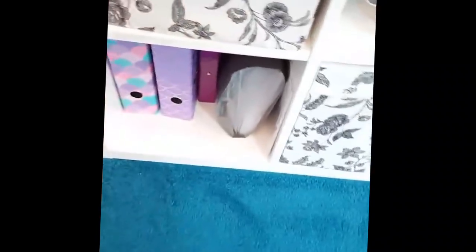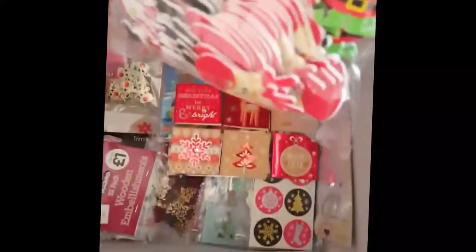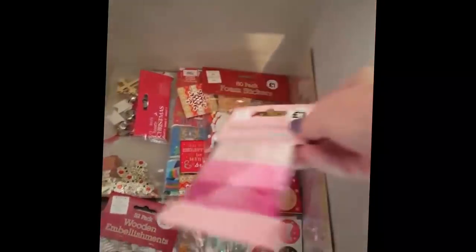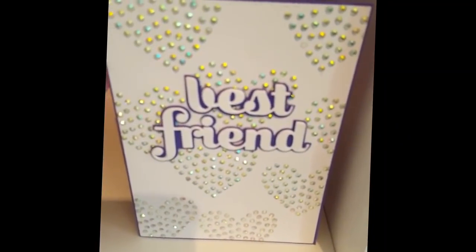little bit more. In this one I've got Christmas elements, you know, like foam stickers, embellishments, little reindeers, anything to do with Christmas and glitter and stuff like that. I've got bows and ribbons. They're all Christmas box. Then there's my gorgeous birthday card off my husband. This is my best friend card. My best friend ever. Love it. This is off the gorgeous Cinders.